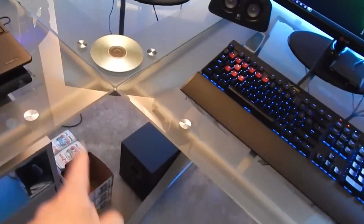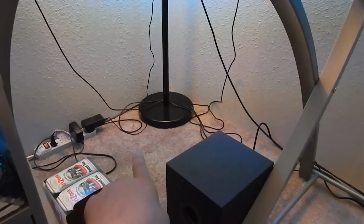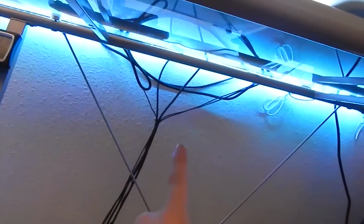Underneath, real quick, on the corner part of the desk, we do have the subwoofer and some messy cables in the corner. These cables are tied sort of nicely. I didn't want to tangle them all around the desk again, as well as the rest of the cables back there. So those are going to be worked on soon enough.